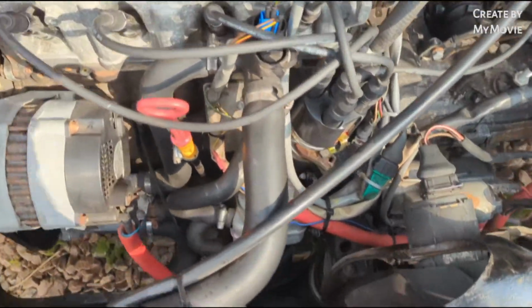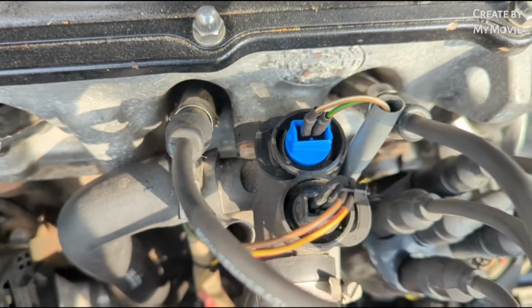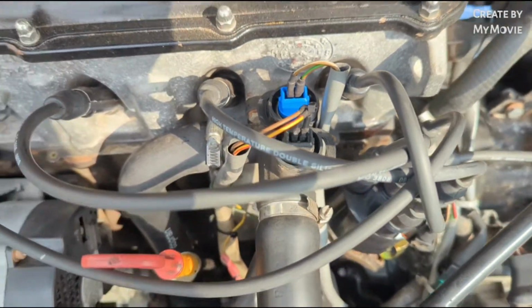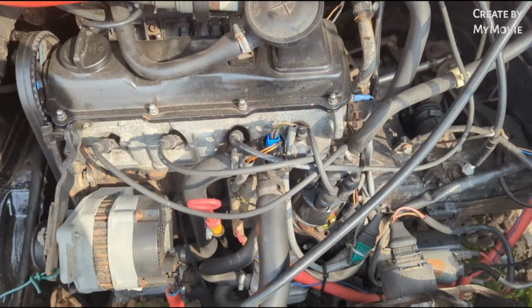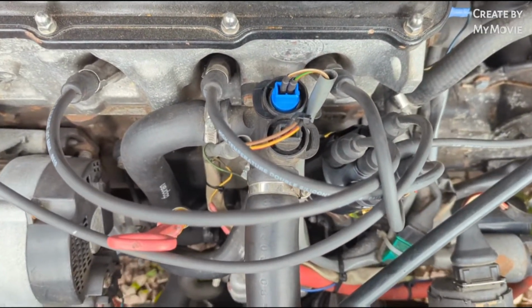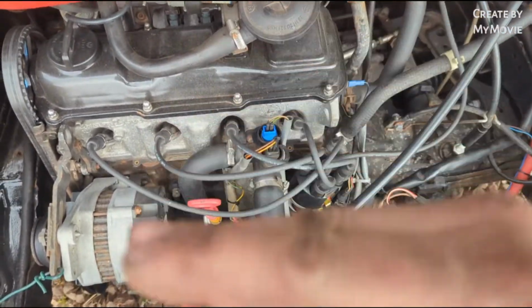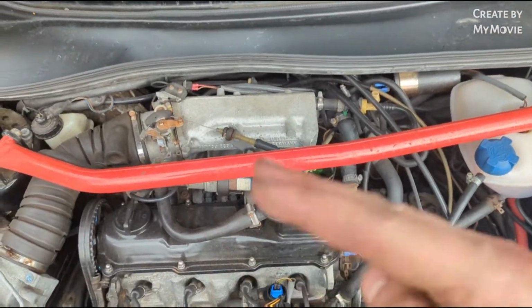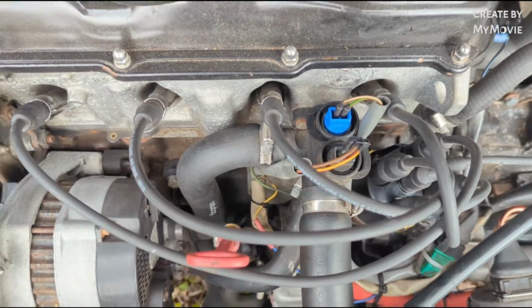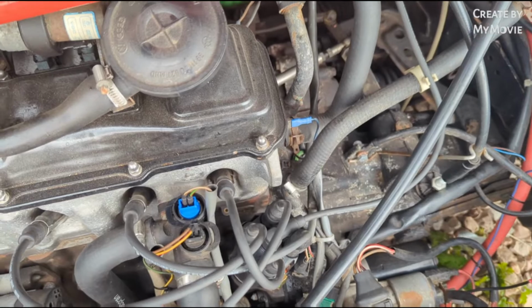Right, so what I've done, I've put the new sensor in and I've made off some new connectors, so we'll see if it makes a difference. Yeah, I didn't film that bit. It's definitely made an improvement. What I've noticed is the revs hunt a little bit when it's cold, but it's definitely made an improvement. So I think there's obviously something else that's not quite right somewhere, so I have to keep looking.